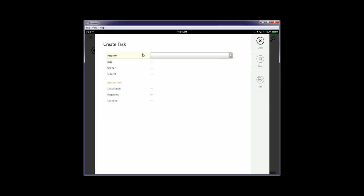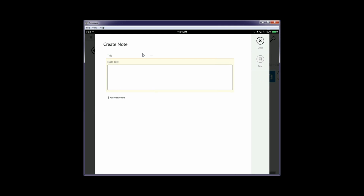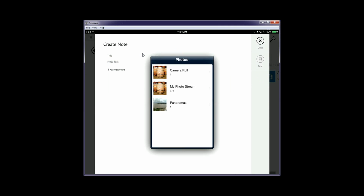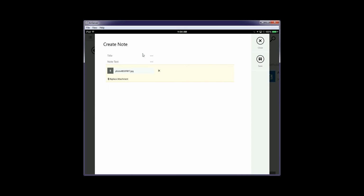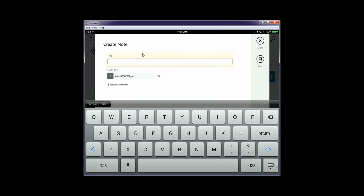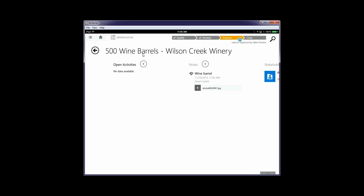If we want to create a new task, very easy, a task pops up that we can create. If you're out there and you want to put in a note, or add an attachment to here. They're looking at wine barrels, so we can make sure we put one in there. And we'll just type in wine barrel, and we're going to go ahead and save that. And then that picture is associated right there.